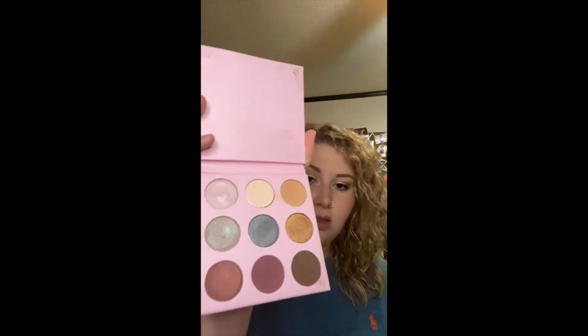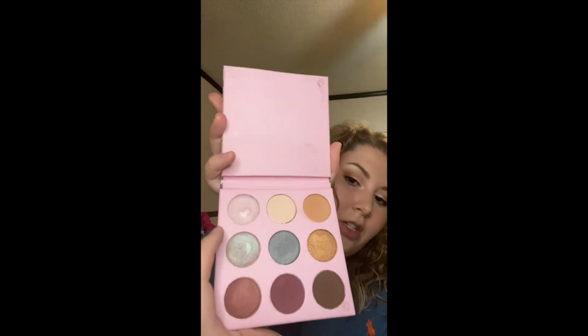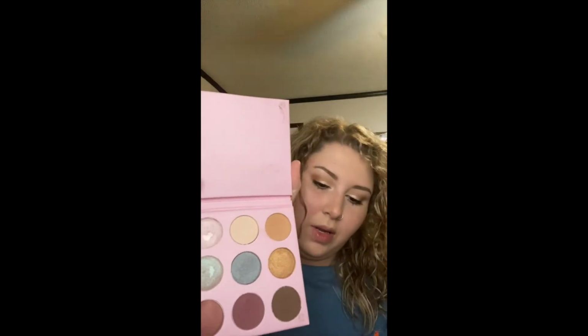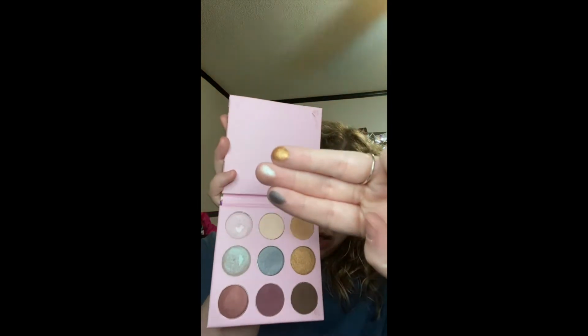Next one is this Winky Looks Kitten palette. It was also from one of my BoxyCharms. Looks like this. Super pretty, very pigmented. The only shade that's not really all that pigmented is, well, these two shades right here. They're not too pigmented, but they're okay.